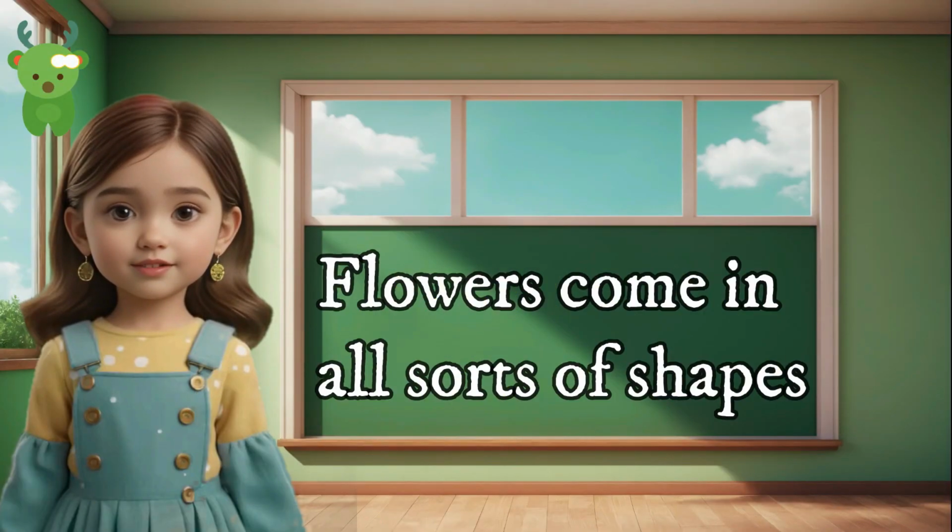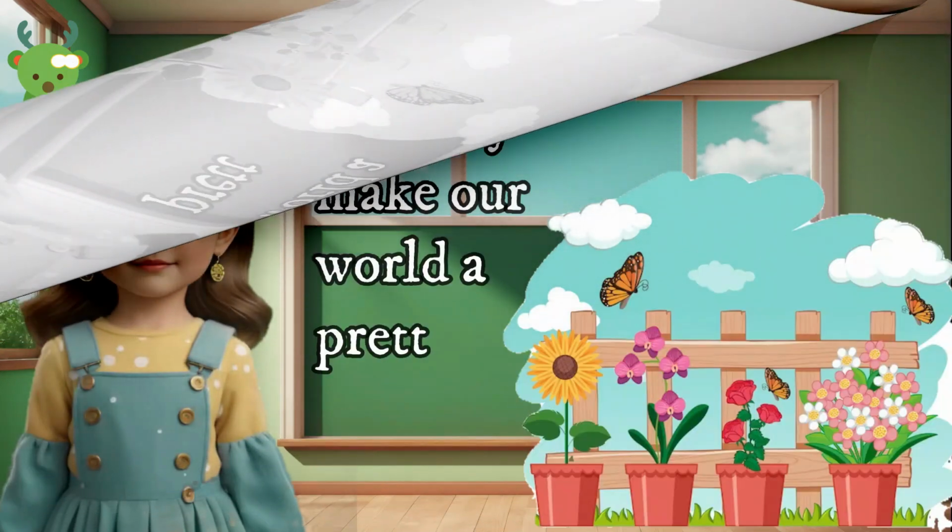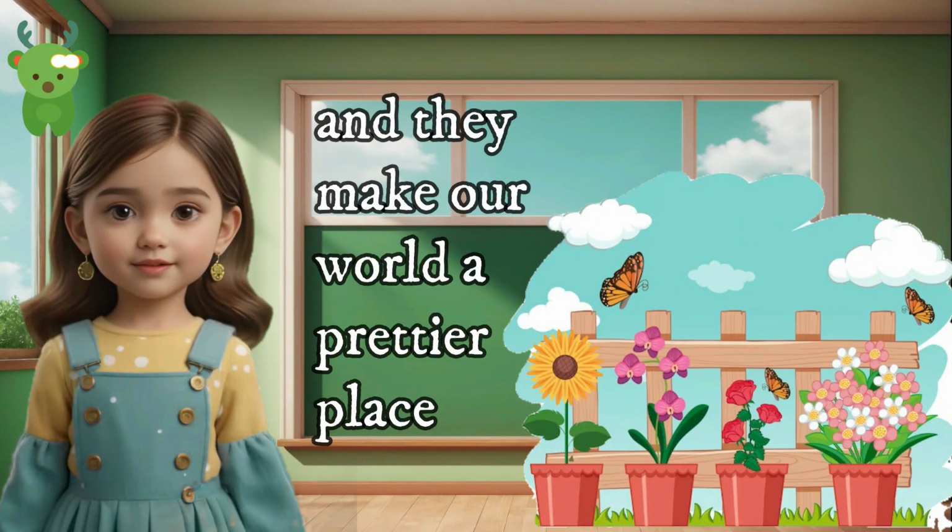Flowers come in all sorts of shapes, sizes, and colors, and they make our world a prettier place.